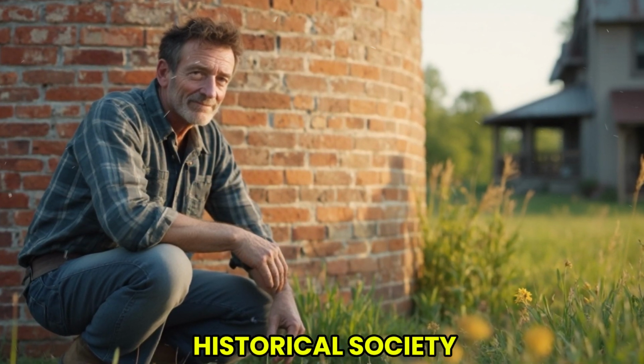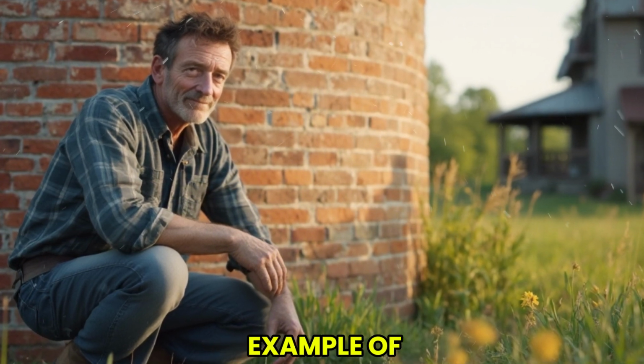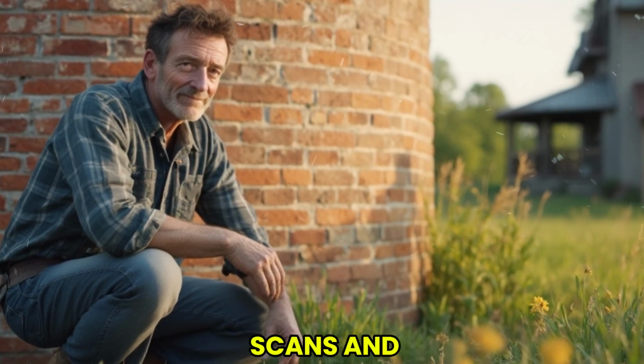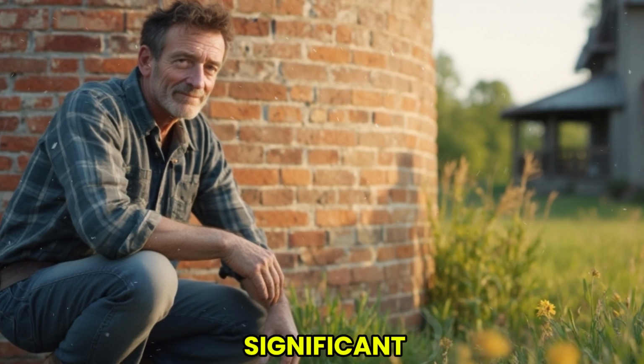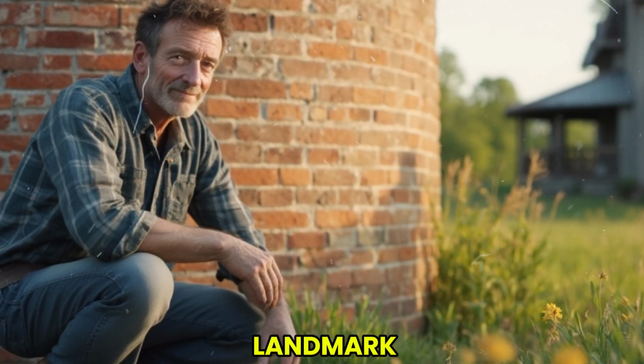The local historical society had occasionally celebrated the silo as an example of post-WWI agricultural architecture, but the ground-penetrating scans and mysterious portfolio suggested something far more significant lay literally beneath the surface of this familiar landmark.